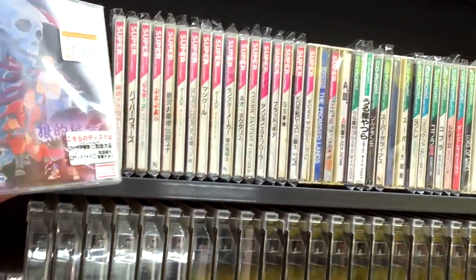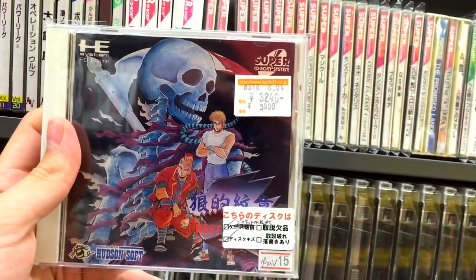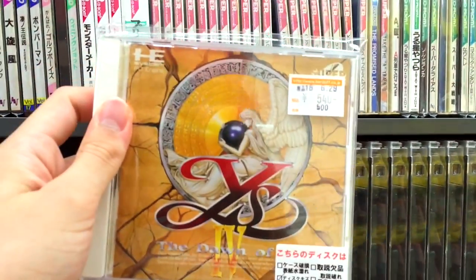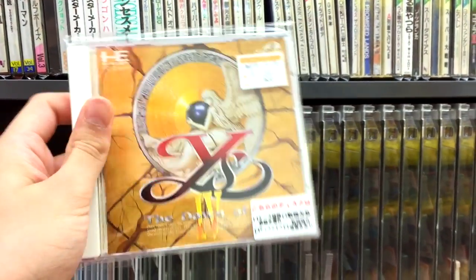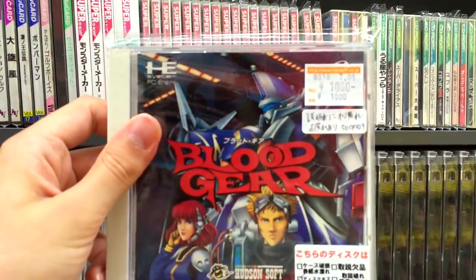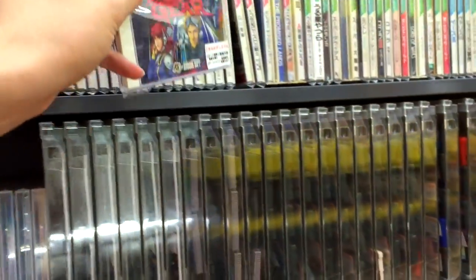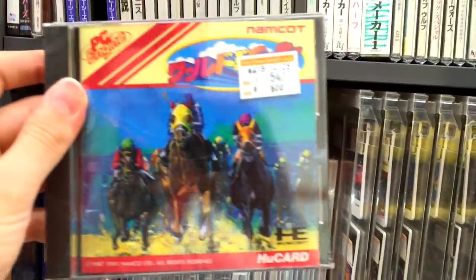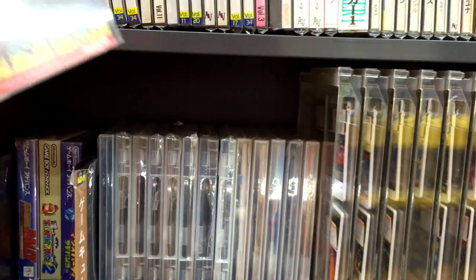They have a lot of PC Engine stuff. Here's a lot of Super CD games. Anything cool? You know, I'm just waiting for the day when I pull some like $300 game out of here that's priced at $5, but I have no idea what it is. I have no idea if it's good, and then someone leaves me a comment saying how foolish I was. And here's some complete Who card games.